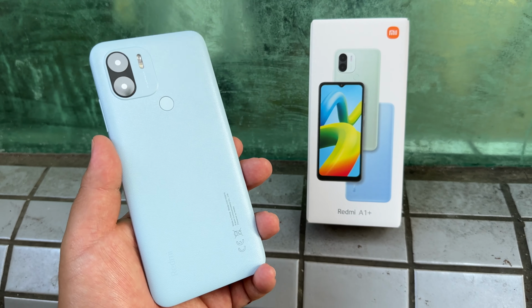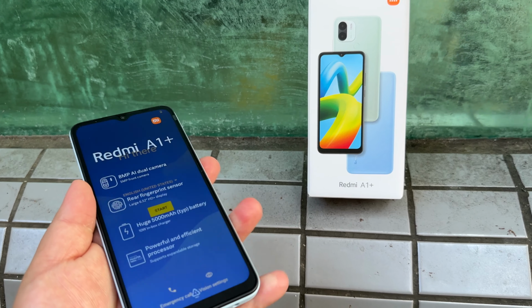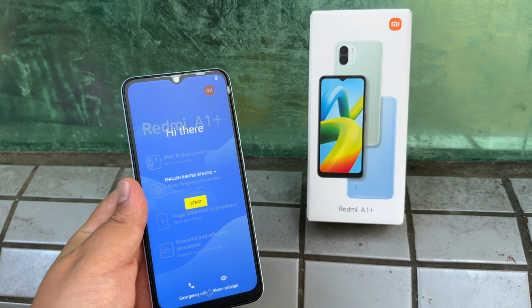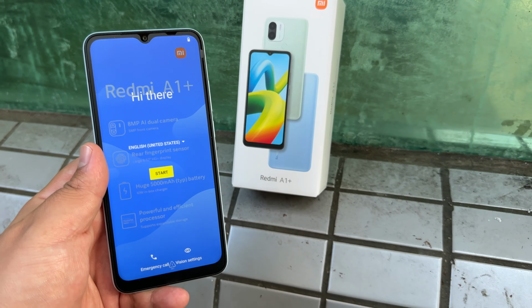And honestly, I really have no use for this phone. I definitely do want to give it a bit of a review. We'll do another video after this for sure, because I haven't set it up.